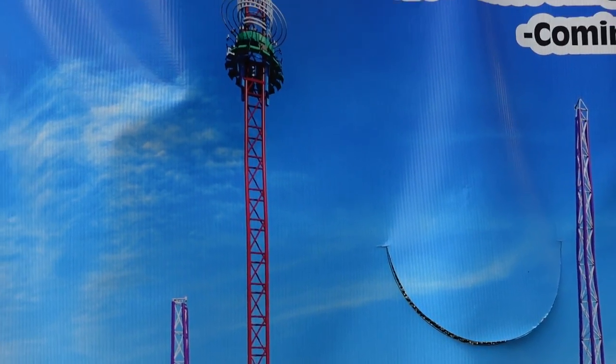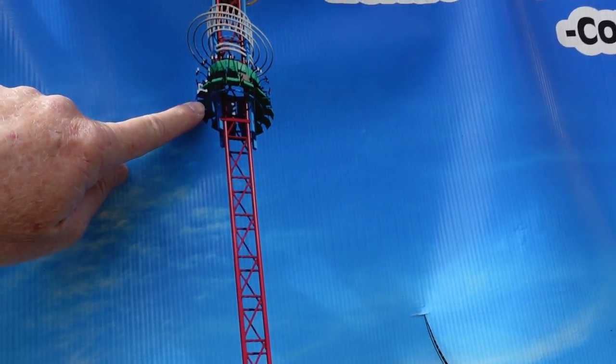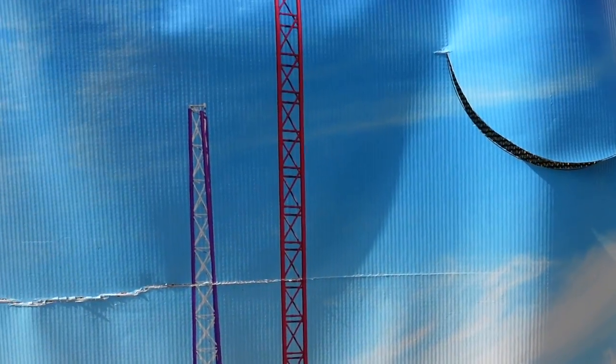And one of those things being the world's tallest drop tower. So when you get to the top of this, this is going to pivot your seat out 30 degrees angle, so you're really looking straight down. And then it's going to drop you down to the ground, hopefully in a safe way.